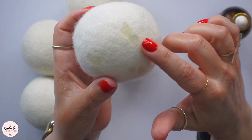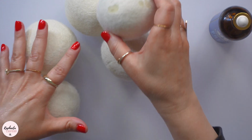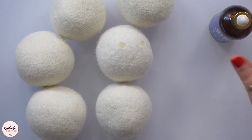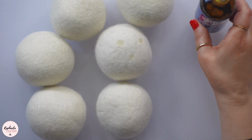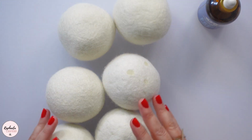Because I wouldn't want to put my laundry in with that because you see that's still moist, right? So just let them roll around in the dryer for about 5 minutes and then just turn the dryer off and let them sit in there until it's time to do laundry again. I usually redo these maybe every third or fourth load, but that's just because we like our scents to be really powerful. If you don't, you could probably get away with doing it once a month.